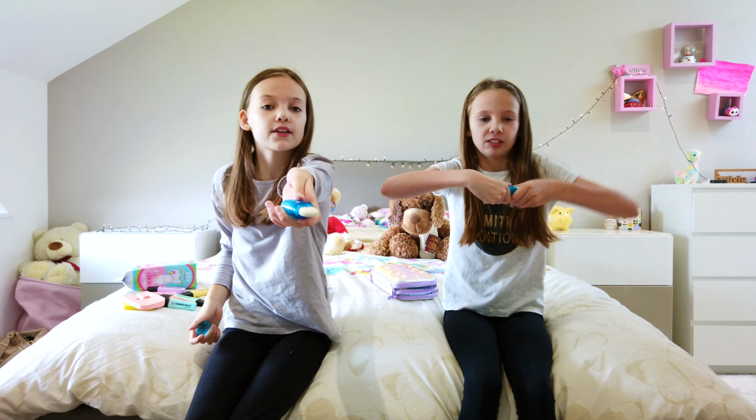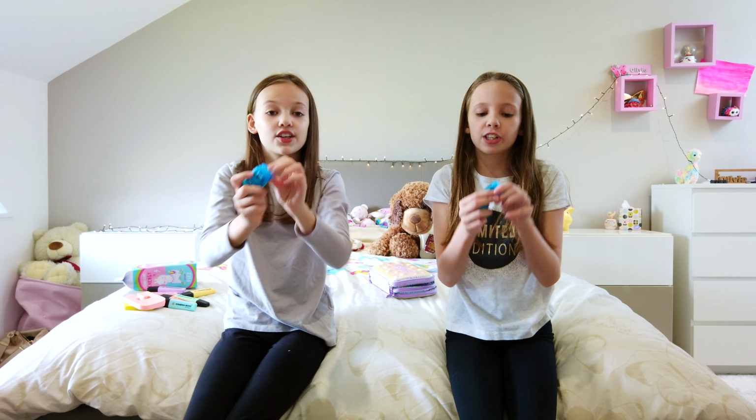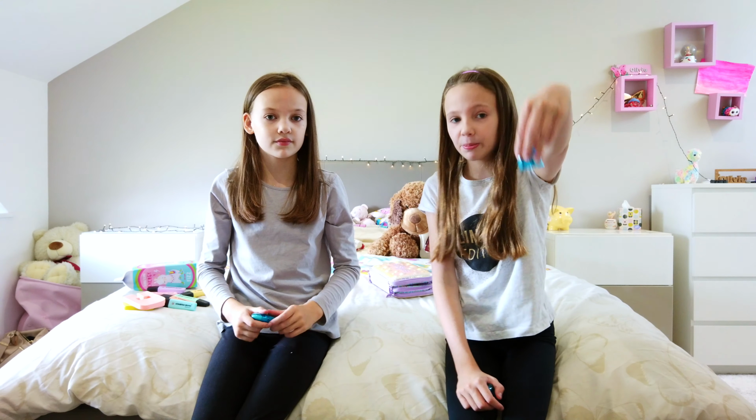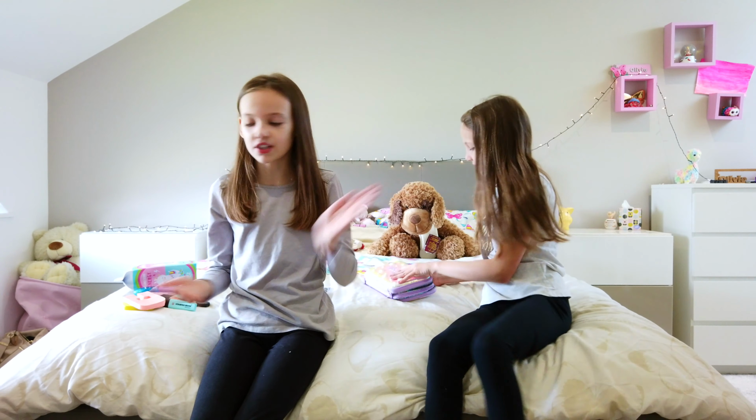The next things we got were an all-in-one rubber sharpener. The top bit is a rubber, and this bit is the sharpener. You open it here, you sharpen, and then you put the shavings into the bin once it's full. So you don't have to make as many trips to the bin as you usually do.